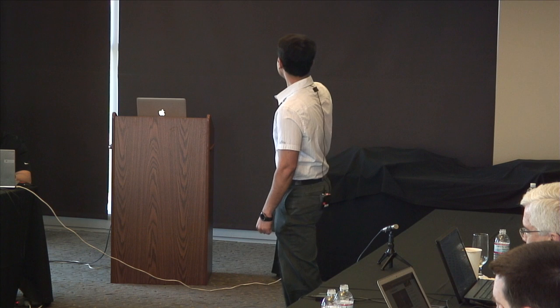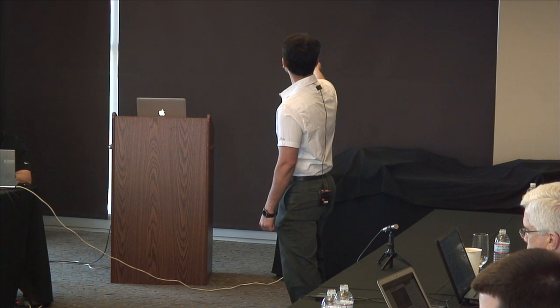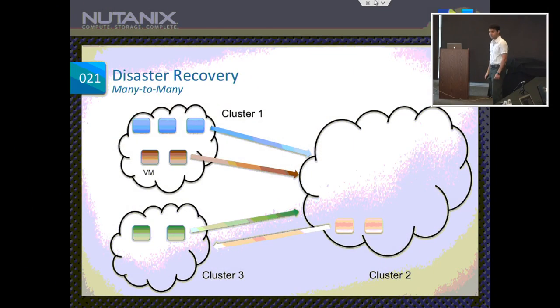Do you support one-to-many as well? Yes, you can. You can take this set of VMs and replicate it here as well as here. From the same snapshot? From the same snapshot, yes. Cluster 2 is in another data center in another location with another IP address map. Yes. So now I need you to apply policies to the VMs at recovery time, to make them fit? Correct. That is also possible. We don't do that today, but it's coming.